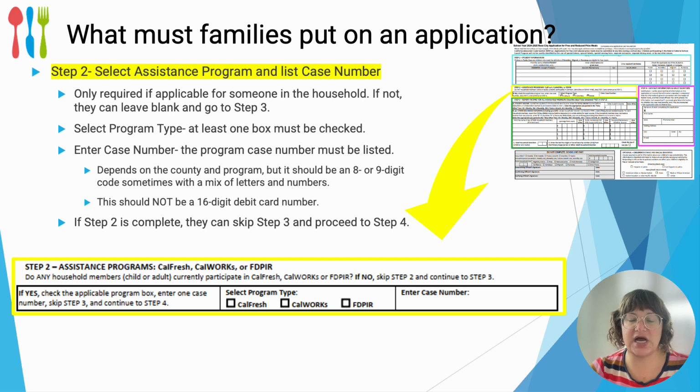What it shouldn't be, and a common mistake, is it should not be a 16-digit number. Sometimes people put the number on their debit card that they get from the program. That is not an acceptable number. So if you do see a 16-digit number that looks like it came off a debit card, you're going to need to reach out to them and ask for the case number instead. Case numbers are usually listed on the enrollment paperwork when you get benefits from the program.